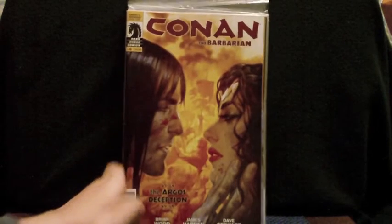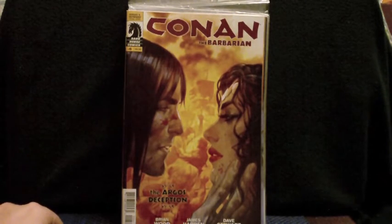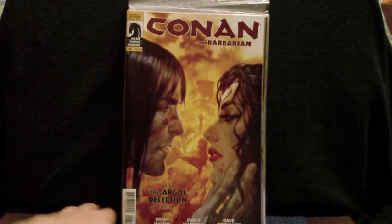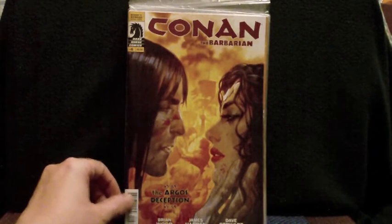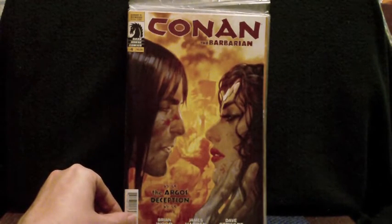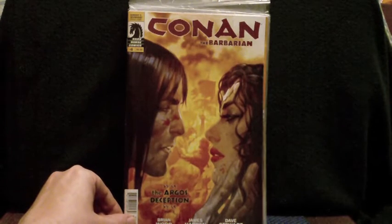So there are probably 3 main series within Conan at Dark Horse. One of them is Conan the Barbarian, and I was fortunate enough to find quite a stack of these in my comic book store's recent collection that they've garnered.